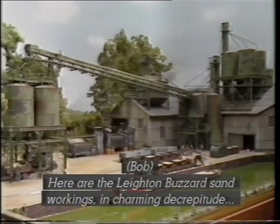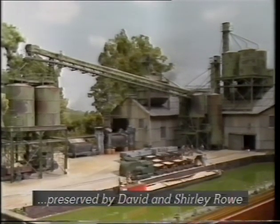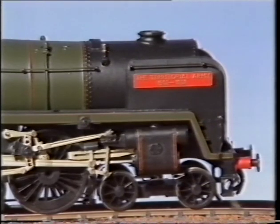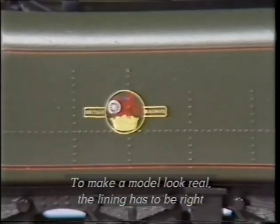And so here are the Leighton Buzzard sand workings in all their charming decrepitude, preserved by David and Shirley Rowe. To make a model look real, the lining has to be right.